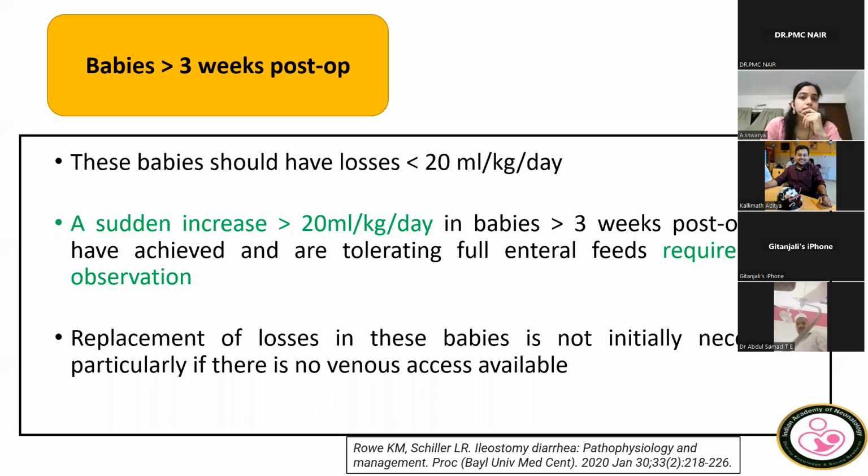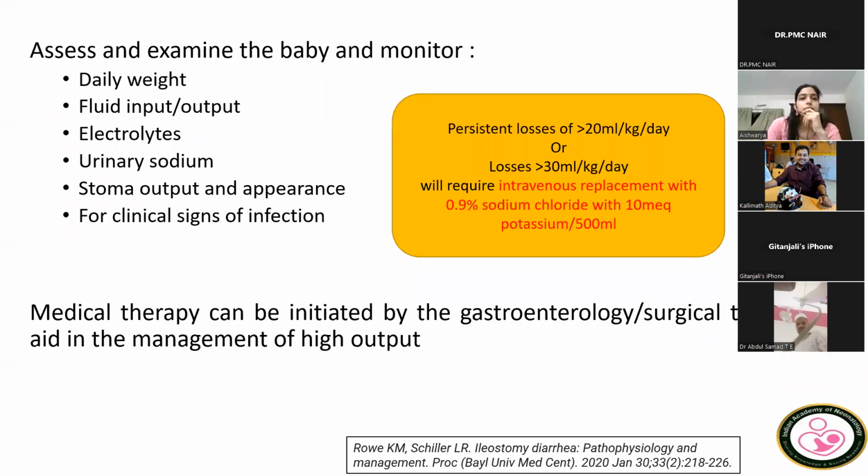Coming to babies who are more than 3 weeks post-op, these babies should have losses less than 20 ml per kg per day. A sudden increase to more than 20 ml per kg per day in a baby who was previously tolerating full enteral feeds needs close observation. Replacement of losses in these babies is not initially necessary, particularly if we don't have any venous access. For such babies, it is best to examine the baby and monitor daily weight, maintain a strict IO chart, check electrolytes, urine sodium level, stoma output and appearance, and also assess for clinical signs of infection.